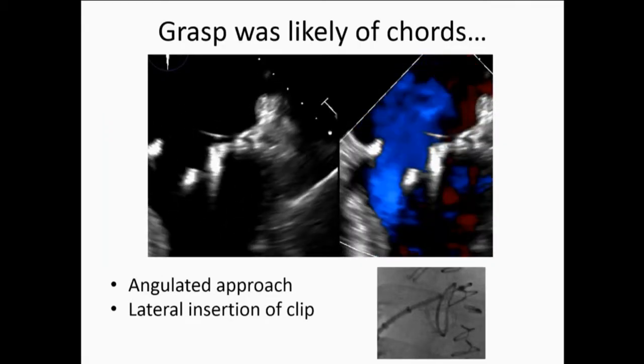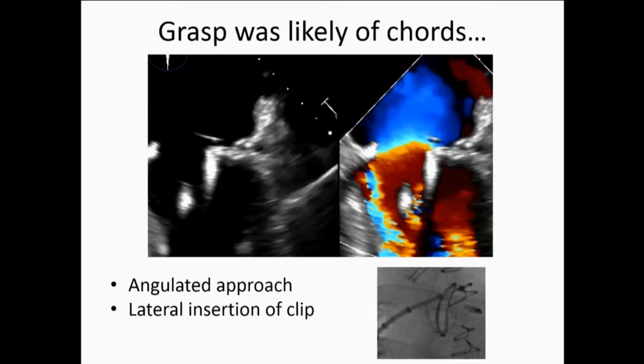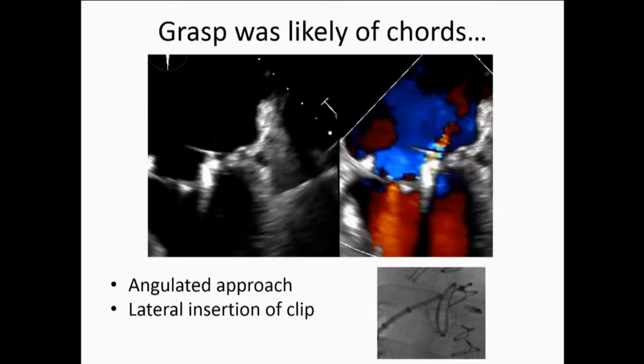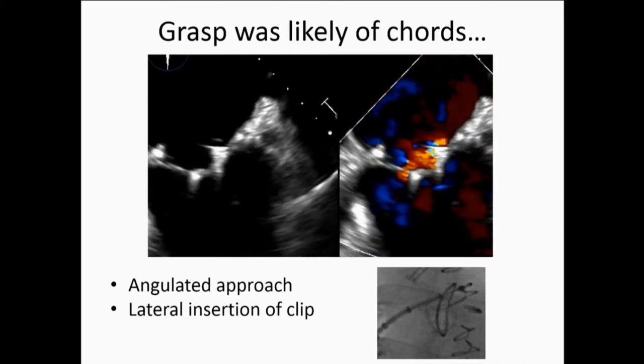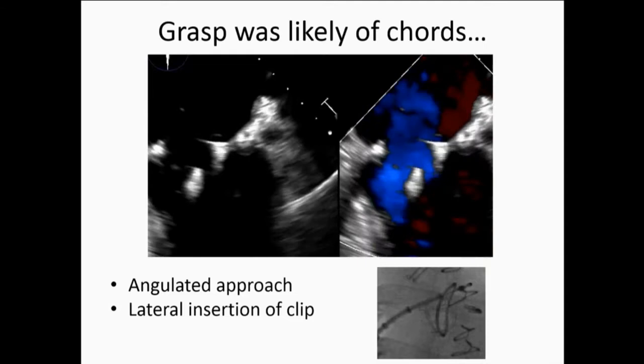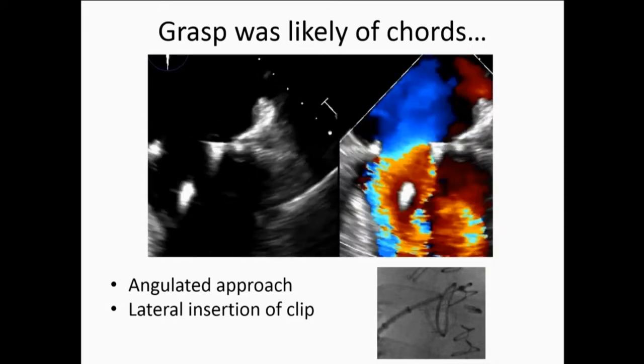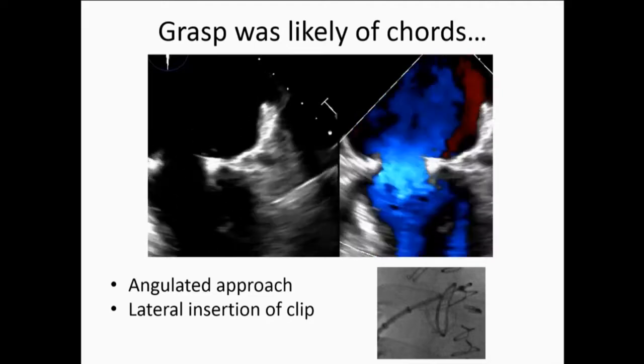So now we have a grasp that we've done here, and in retrospect, we were thinking to ourselves, we don't really know whether we've grabbed leaflet or not. We probably have just grasped a bunch of chordae. And we have a very lateral insertion of our clip at about a 45-degree angle away from the actual leaflets.